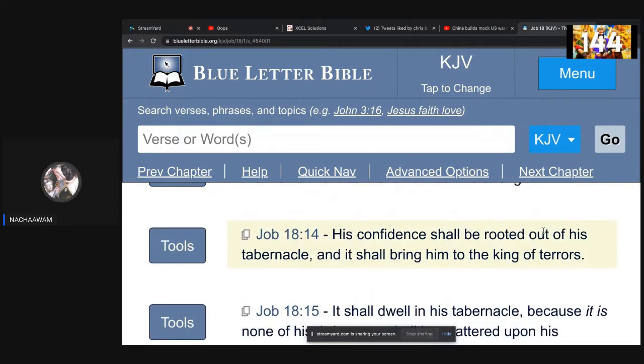Here's the point. His confidence shall be rooted out of his tabernacle, and that shall bring him to the king of terrors. So we see that the confidence in America's army is being brought low. Because usually America will have a prideful spirit on them. Oh yeah, man, we got the best military. We not worried about that. But we can clearly see from listening to the video and just looking at the countenance of the leader of the American army that he's clearly scared, because China is really serious. China, Russia, Iran. And this is all going to lead to America's destruction.